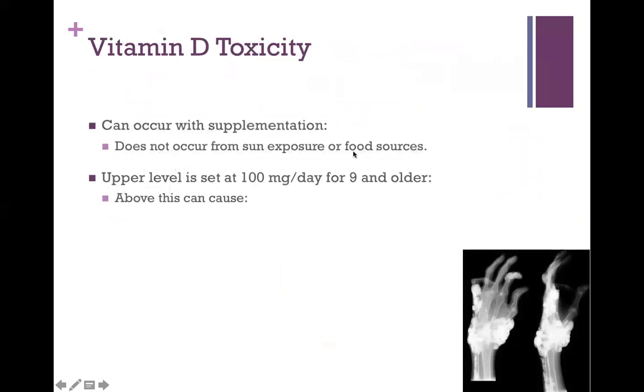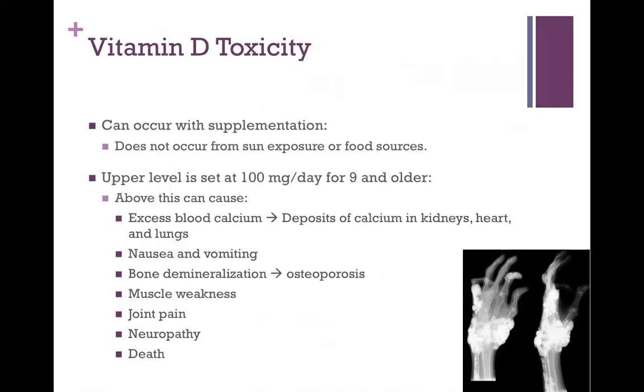In vitamin D toxicity, we do see some issues. We don't see this from the sun. It does occur from supplements. Above really high levels, above 100 micrograms, or in international units 4,000, it is possible to see some issues. Since it increases absorption of calcium, it is possible that it leads to high blood calcium levels. Hopefully that calcium goes to the bones, but it does not always, because it needs something to get there. That something is vitamin K, as well as many other factors.